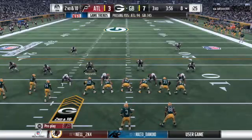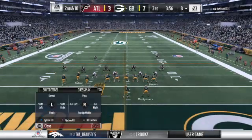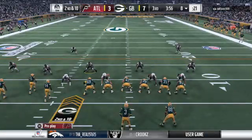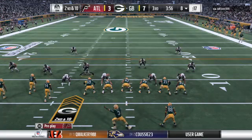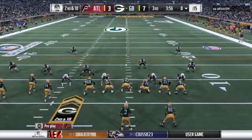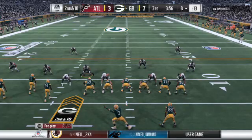Let's go! Ohio! I got 83! Ohio! Black round!